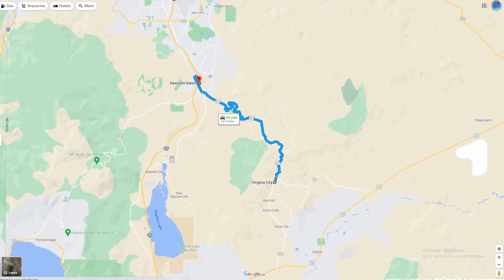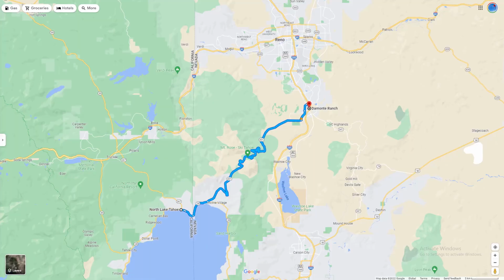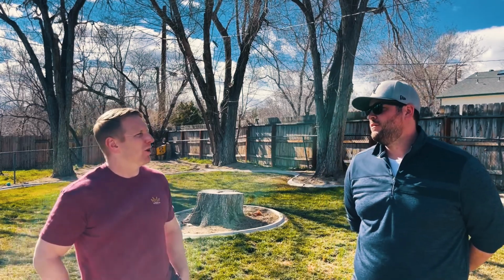Proximity and location, we know we always like to touch on that as well. You are right. We touched on Geiger Grade earlier. You're right down the street from Virginia City, right? Definitely. So as far as Reno area and being in city limits, that's the closest you're going to be able to get to Virginia City. So right up Geiger Grade there. You're also super close to North Lake Tahoe, right? Yeah. You just hop on, blanking right now on the street name there. Whoa, Mount Rose? Yeah, Mount Rose.